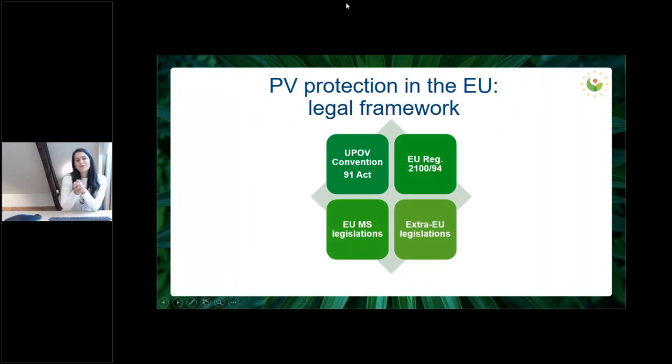So this is what we protect. This is what we examine when it comes to Community Plant Variety Rights. I will be very, very brief on the legal framework. The basis of our entire system is the UPOV Convention, the international convention that created the system, first in 78 and then in 1991.